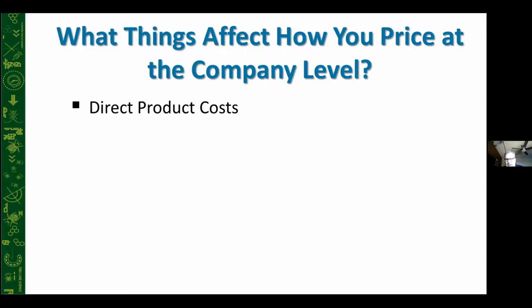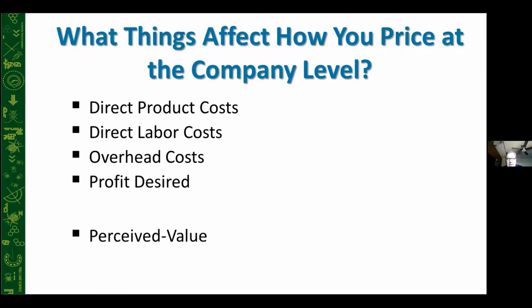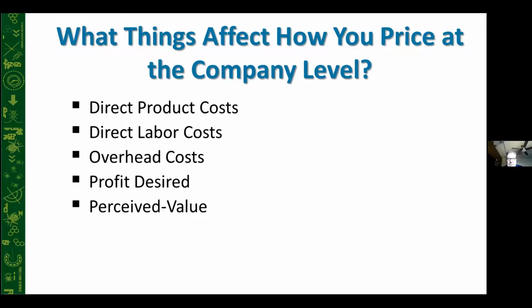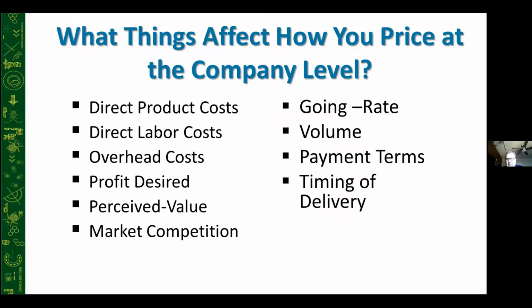So what things affect how you price at the company level? Well, the cost of the products that you have, your direct labor costs, your overhead costs, how much profit you want to make, the perceived value in your marketplace, the market competition, the going rate, what kind of volume somebody's going to do at any given property, the payment terms maybe, timing of delivery, and the area or location of delivery. So basically, all those things we were just talking about are the things that you need to take into account, or at least decide which one is most important for the service that you want to put a price on.